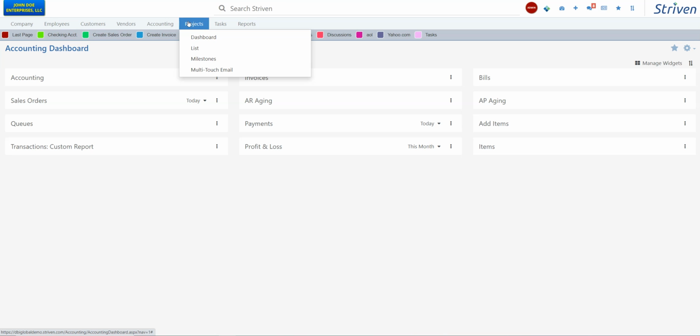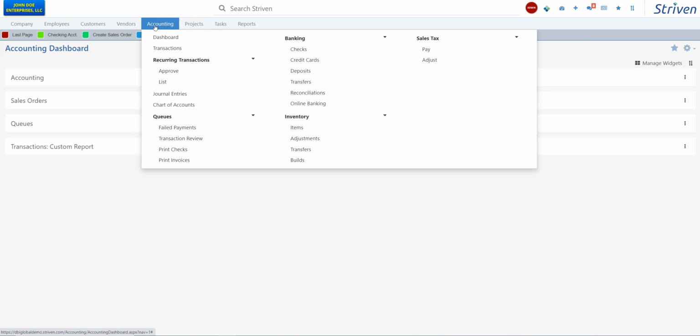Like I said, get set up on a trial with Striven, and for 30 days you can do anything you want with it. Try it out. Highly recommend it. So like I said before, it's got the recurring transactions. It's got a failed payments queue. So let's say you want to send out 1,000 invoices at the first of the month, and anybody's credit card who's bad, it will come back.